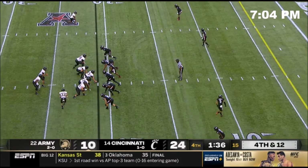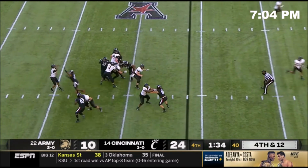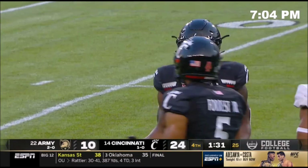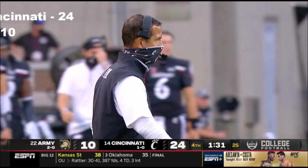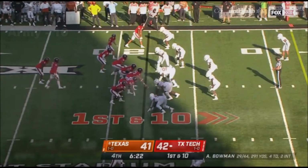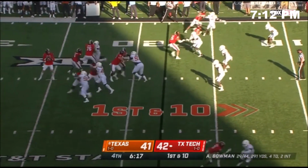4th down and 12. Hobbs in motion. Downfield. And almost interception, and Cincinnati will take over on downs. James Wiggins going up high to bat that ball down. So with 1:31 to go, Cincinnati takes over in control. 1st and 10 from the 18-yard line of Texas.